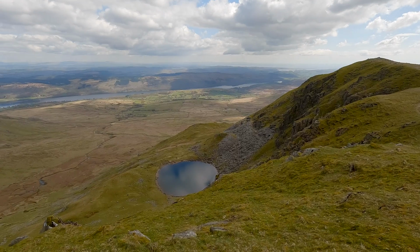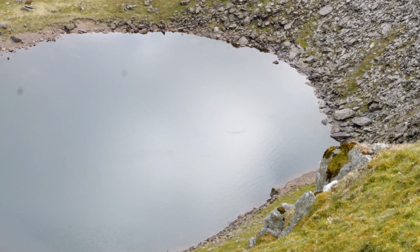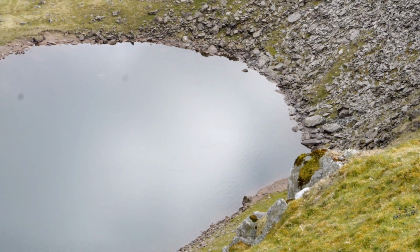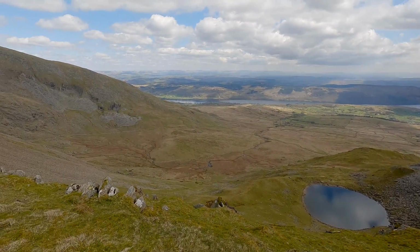So there we go, Blind Tarn. There must be fish in it because you can see the ripples on the water there. Yeah, you can. So I think there is Arctic char in there and trout. So what a bonny spot.